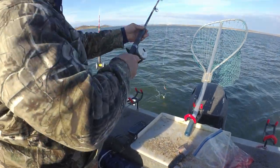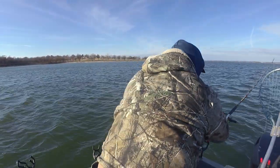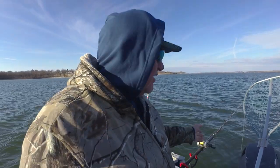This one right back, I like to use this rod in the back rod holder right above the transducer because you can actually see it on the depth finder when they come up and get it. That's incredible. So we'll just drop that straight down. Blue cats will feed from the bottom all the way up 10, 12 feet sometimes. So we're going to hit the bottom and put three cranks on it, which brings it up 2-3 feet off the bottom, and we'll start there and see how that goes.